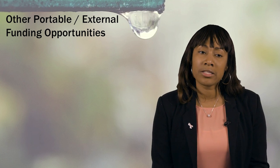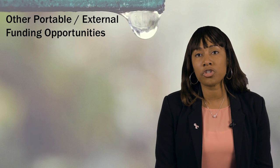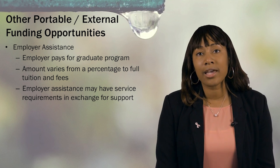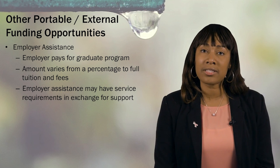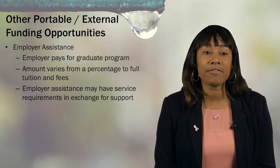I want to go back to external funding opportunities or other portable opportunities. We talked about the different fellowships that you can apply for, but then there's a couple other options. One is employer assistance. You can work for a company and they will pay for you to go to graduate school. And so there are different options. Sometimes they'll pay all of your tuition and fees. Sometimes they will pay a percentage of your tuition and fees.